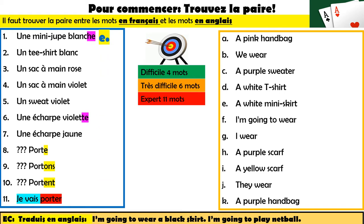Facile numéro 2. Un t-shirt blanc veut dire a white t-shirt, évidemment. Hang on a second, year 8. I thought the word for white was blanche. But now blanc is the word for white. What's that? We'll be looking at that later. Alors, little spoiler. Numéro 3, un sac à main rose. Et numéro 4, un sac à main violet. C'est quoi la différence? Le couleur rose veut dire pink. Violet ou violette is purple. Et voilà, donc c'est A, un pink handbag, et K, un purple handbag.